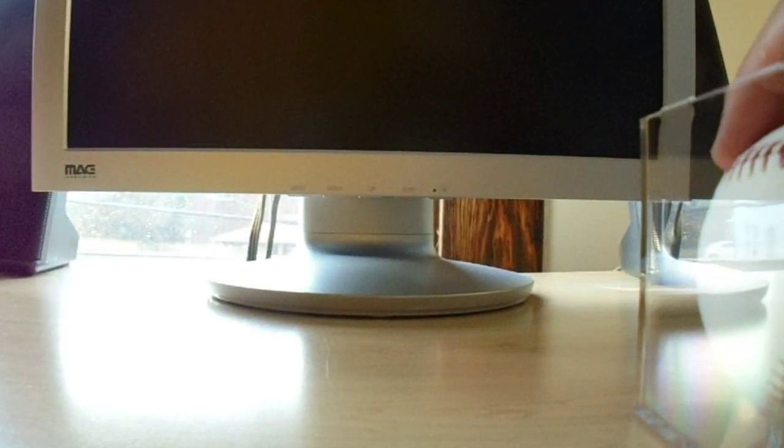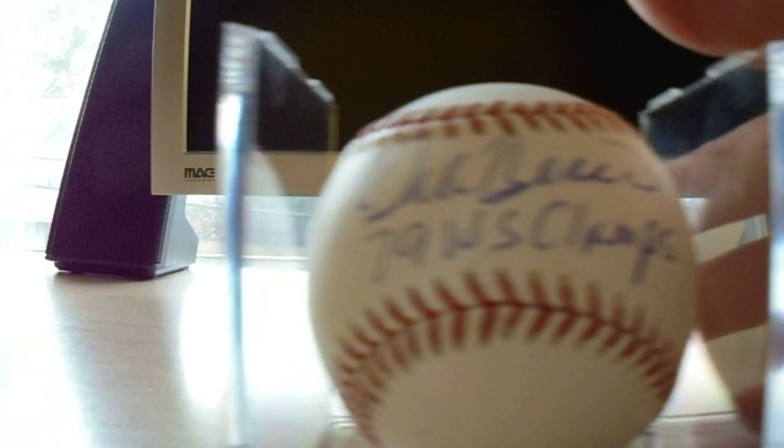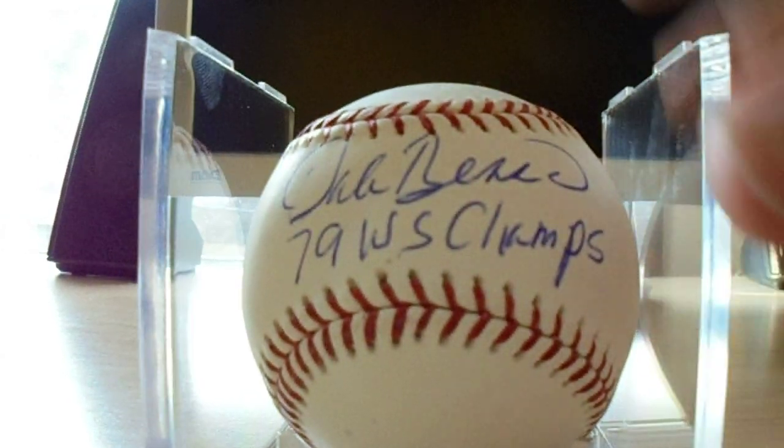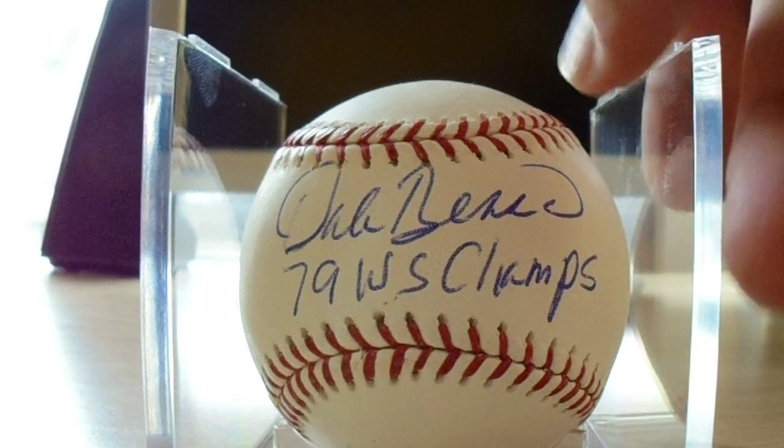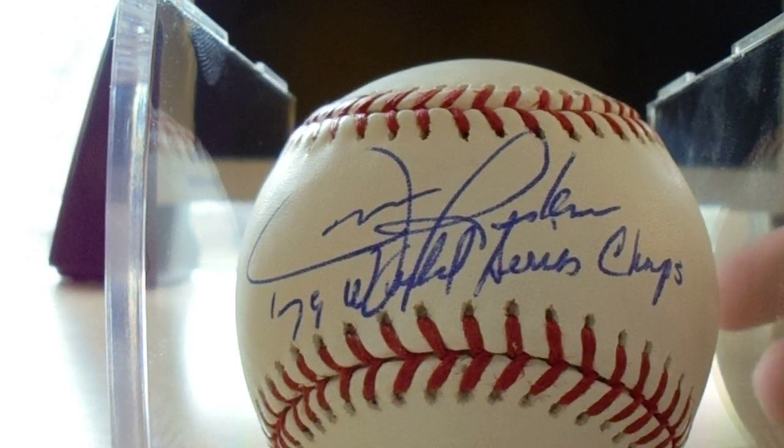And 2 more baseballs, and that's it. Little package deal here. He gave me a good deal. He knocked $9 off all 3 of these baseballs when it was all said and done. Dale Berra. I believe he was one of their guests back in the day. Dale Berra with the 1979 World Series inscription. And another teammate from that team, Jim Rooker, with the 79 World Series champs inscription.